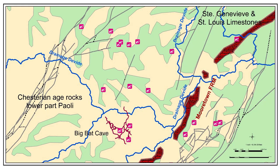So here we are looking at a close-up of that same thing. Here's our Moortown Formation. Here's our cave. Now, I find it fascinating. If you notice, most of the cave entrances are along the contact between the older and the younger rock, except our cave. It's out here in the middle of this field. So it's kind of cool, and it's also a pretty special place.